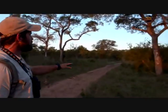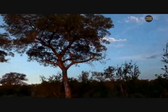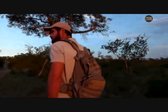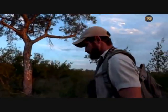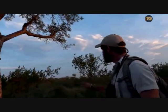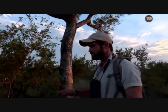Tree over here, and I thought, what could be down there? And I just saw a few francolins disappearing off into the grass, so nothing to worry about. A few rattling cisticolas calling. Tweet, tweet, tweet.